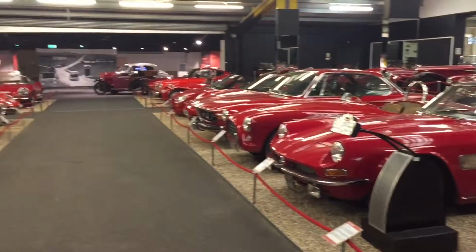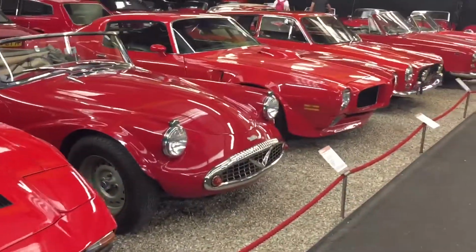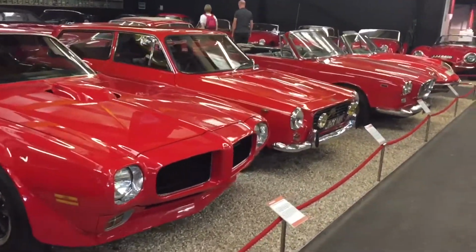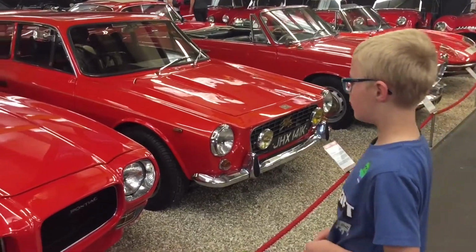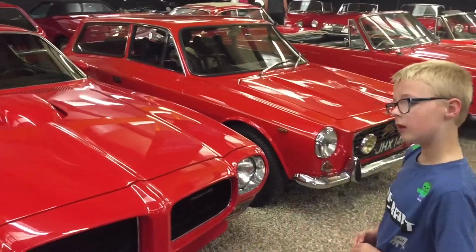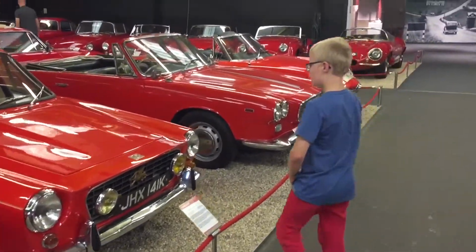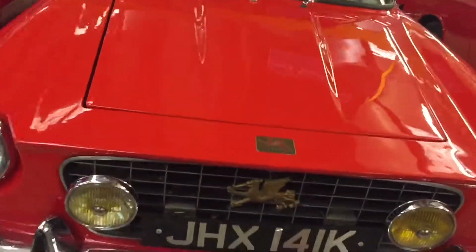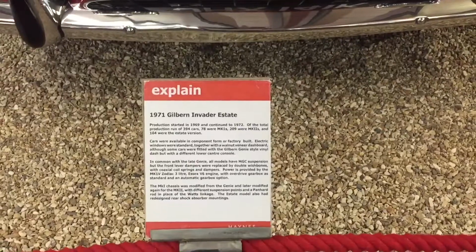And up by here, we gave you a brief view of it on the way in. There's loads of Ferraris. But up by here, there's a car which is made in Wales. Can you work out which one it is? Look at the badges and see which one you think is made in Wales. This one. Why do you think that is? It looks like the flag. There you go, a Welsh dragon.